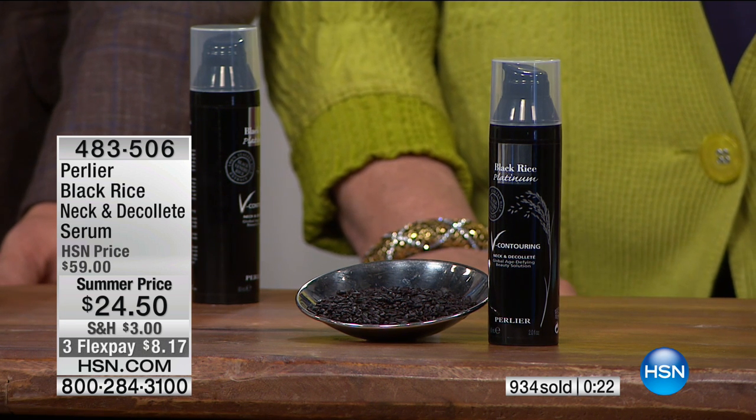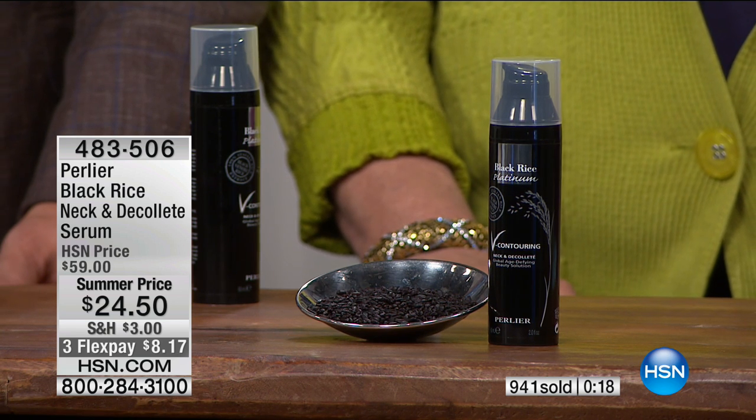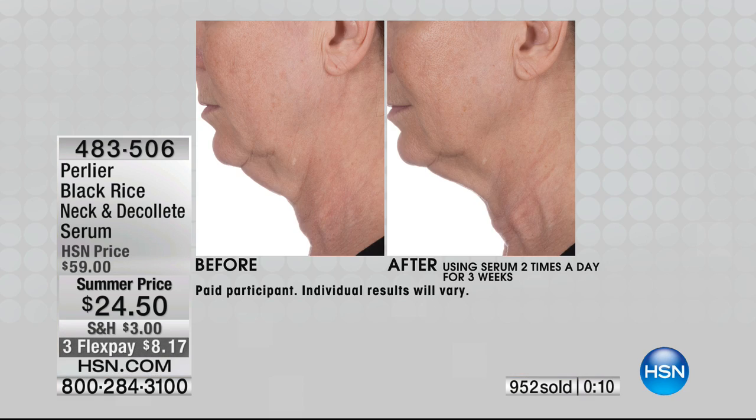So if you would like it, I would stock up. It has a 3-year shelf life and $8.17 on 3 monthly installments on your credit card. This is double the size. Not a 1 ounce, it's a 2 ounce. So this is the time if you are struggling with that neck, the crepiness, the loose, sagging skin, you want to firm it up, you want to tone it up, you want to uplift it.